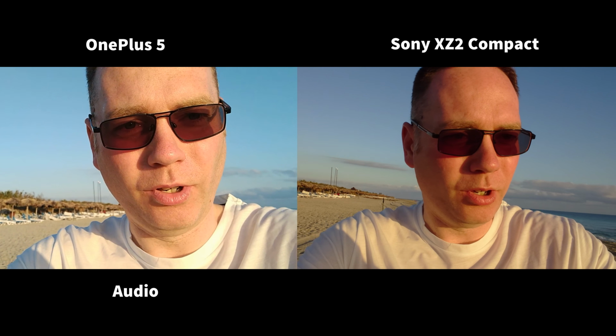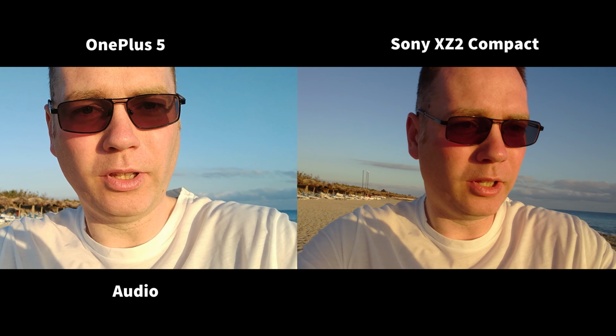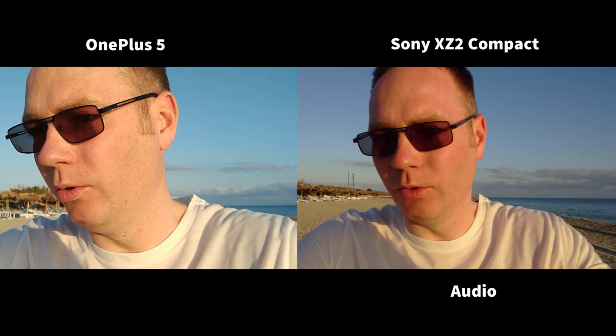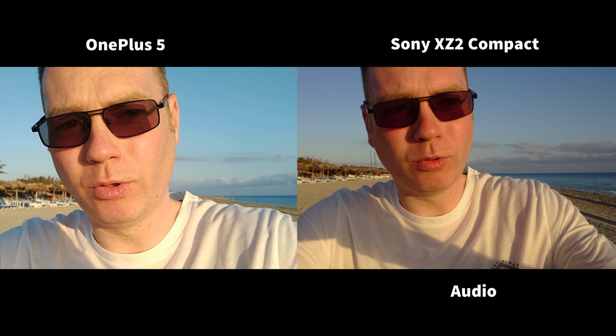Okay, so just going to do a front-facing camera test. On the left, we've got the OnePlus 5 camera. On the right, we've got the Compact camera. Let me know which one you think looks and sounds better.